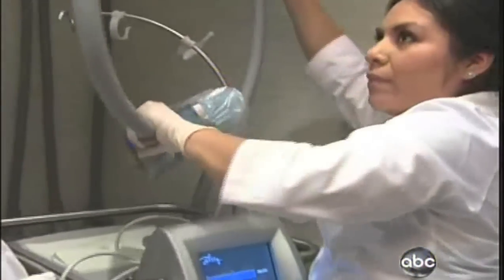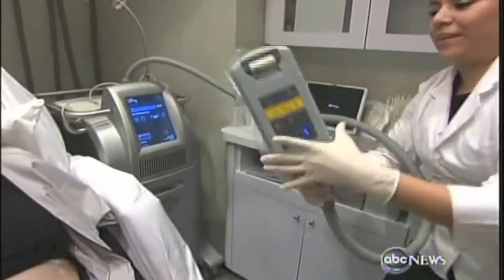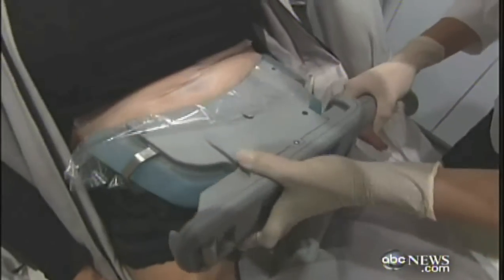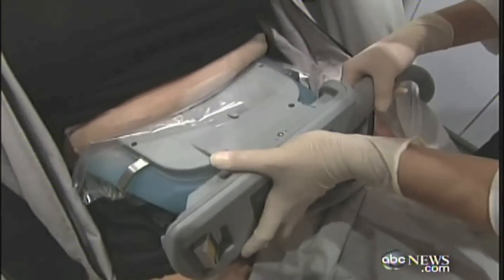Meet Zeltiq, a revolutionary new technology that's wiping out those unsightly rolls by freezing the fat until the cells give up and die. When I explain it, they say, does this really work? But the patients we've done, they've just been ecstatic. The machine works by literally sucking up a handful of fat. It's a vacuum-like sensation. And slowly lowering the temperature for about an hour.